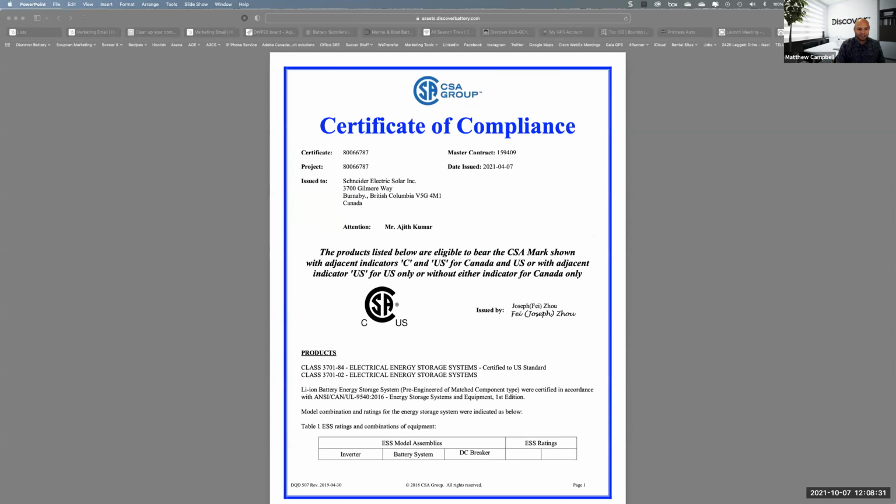There you are. Yeah, so as you can see here, certificate of compliance is a formal written document that certifies from the issuing body. In this case, it's CSA Group, and I believe it was CSA Canada that we went through this with. But it's applicable to Canada, US, and any other place within this jurisdiction.